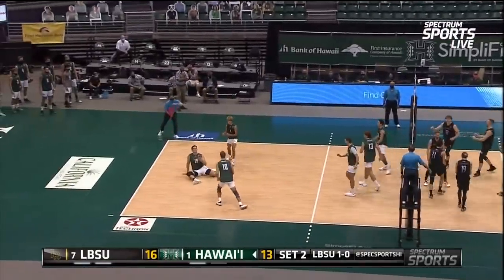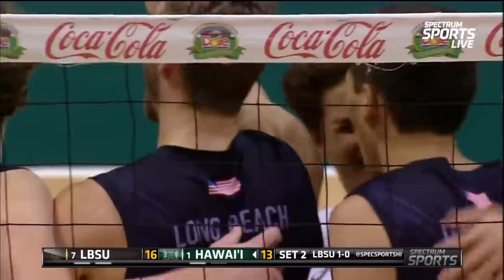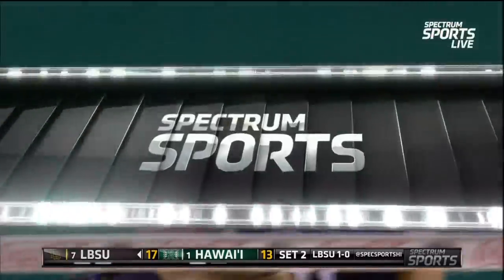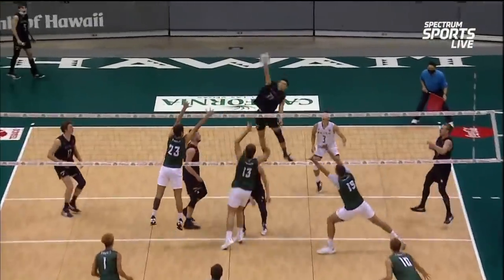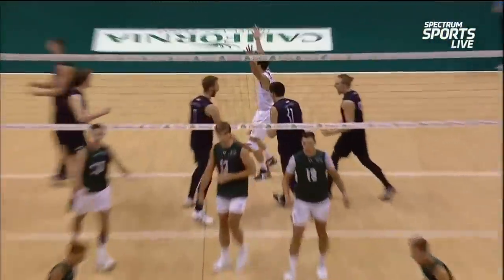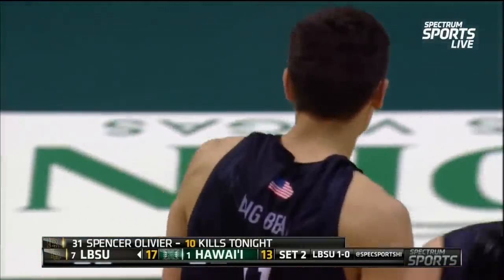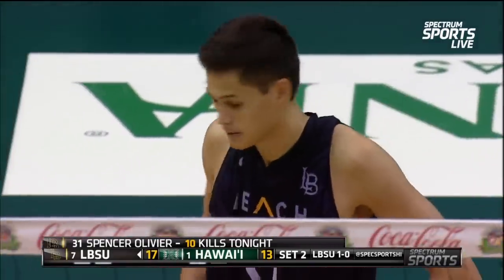Gassman with the serve. Back row, it's Olivier. And he brings the hammer. Put everything into that swing. Olivier leading his team in kills with a nice hitting percentage at .389 right now. Yeah, he's into double figures, 10 kills to lead everybody. And it is 17 serving 13.